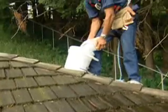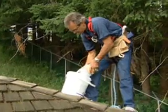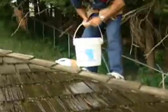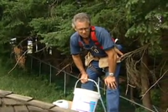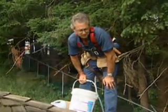A real simple way to get rid of mold and moss on your roof is to mix 1 part bleach and 2 parts water and just broadcast it out onto the roof. Let it dry, come back and sweep it off, and you'll get rid of it. Be careful with your bleach, as it may go into the groundwater system, so check with local authorities for acceptability.